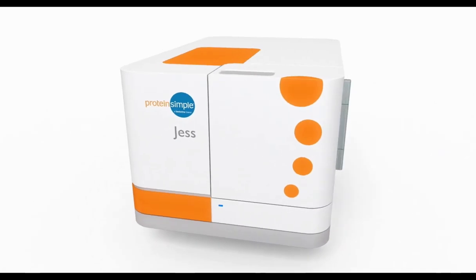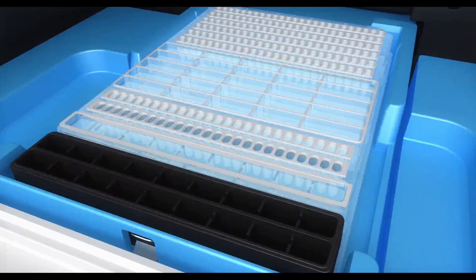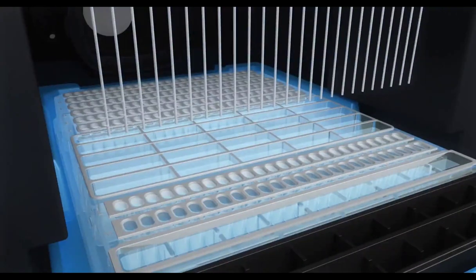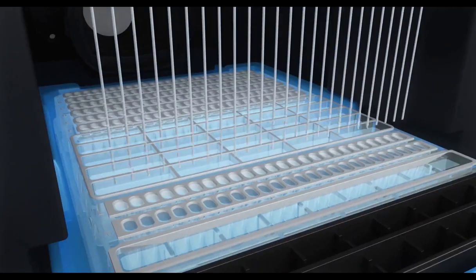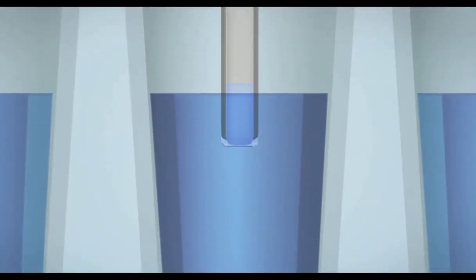Simple Western immunoassays take place in a capillary. Your sample, separation matrix, stacking matrix, antibodies, and reagents are loaded automatically from a specially designed plate. Jess begins by aspirating the separation matrix and then the stacking matrix into each capillary.